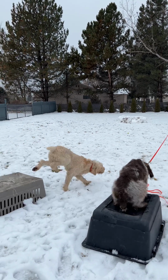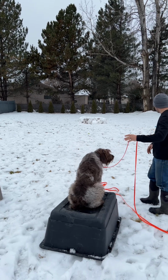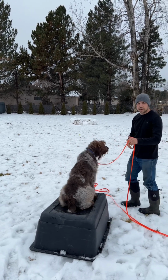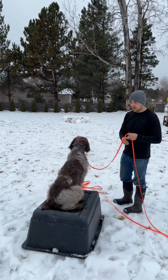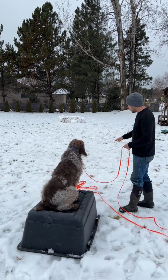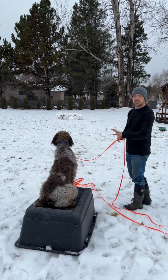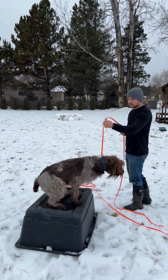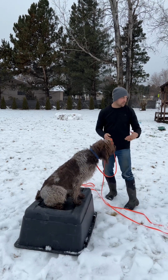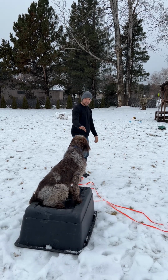Finn. Find it. So as he's finding that, you can see that I used the long line to stop Fiona from going. I could have let her jump all the way off and then stopped her and guided her back, but it's better if I actually stop her before she jumps off so that she gets used to staying on there. If she starts to drop her head, then she's thinking about jumping off. Good, Fiona. Sit. Sit.